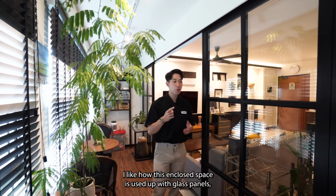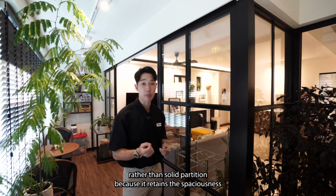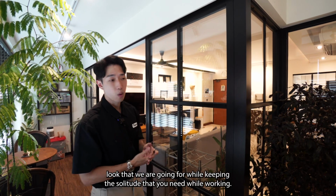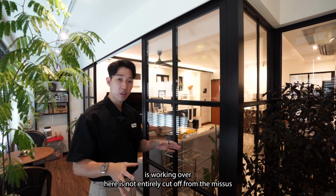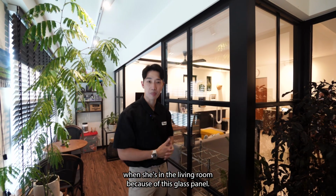I like how this enclosed space uses glass panels rather than a solid partition, because it retains the spaciousness look that we are going for while keeping the solitude that you need while working. And of course, while the mister is working over here, he's not entirely cut off from the missus when she's in the living room because of this glass panel.